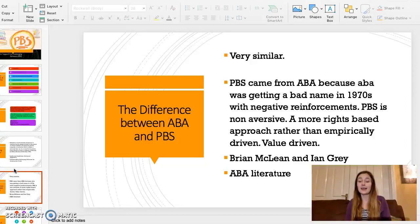The two people who campaigned for this in Ireland are Brian McLean and Ian Gray, and their backgrounds are actually in applied behaviour analysis. That's what they've studied. They've taken everything out of applied behaviour analysis literature and turned it into a positive behaviour support approach. So it's very, very similar, but they nearly had to take a shift and change the name because it had such a bad name from the 1970s, which is now illegal to treat people like that, and it's morally wrong.